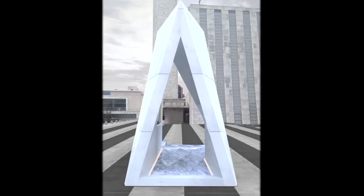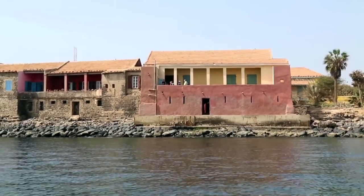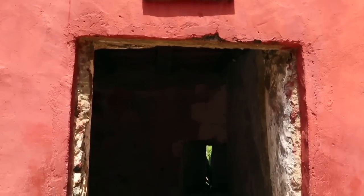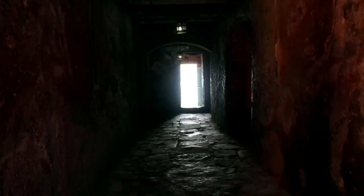Rodney drew his inspiration for his masterpiece from the door of no return at Gorée Island, Senegal. People were held in these slave castles or prisons, awaiting to be taken out, stripped away from their lives and their families and everything they knew through this door of no return, never to return.